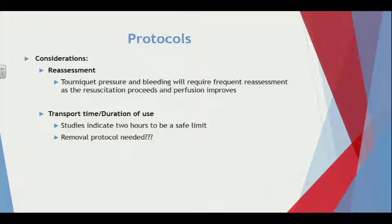And then lastly, removing the tourniquet. Do you need a protocol for removing the tourniquet? I would say in an urban center here, no, we don't. I think our transport times are under 2 hours. If you're in a rural setting like Alaska, or in the middle of Montana somewhere, and it's going to be several hours, that's something you have to sit down and talk about.